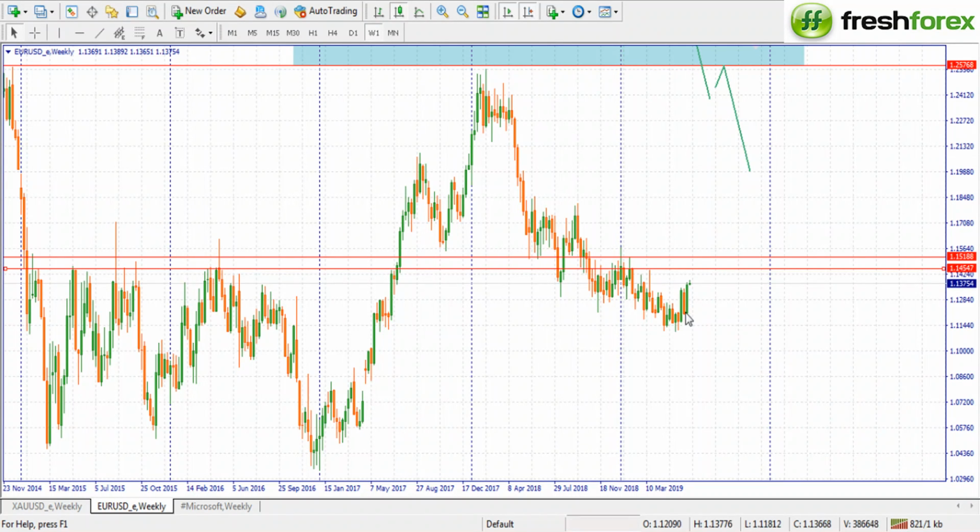So as it is at the moment, we have an inside bar here, and the price moved up from the previous week's closing price and closed even higher. So this is still a buy up to the next level. We expect price to continue moving upwards up to somewhere in between this zone.